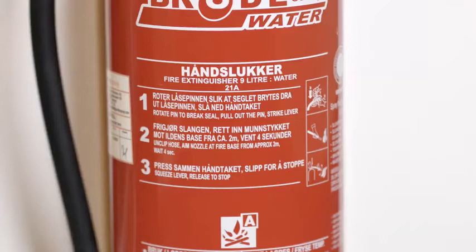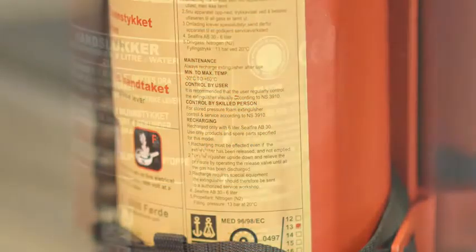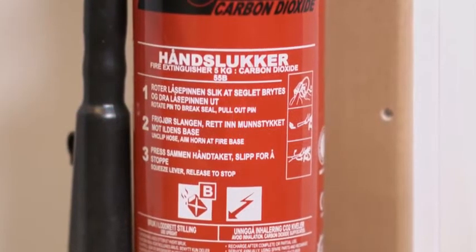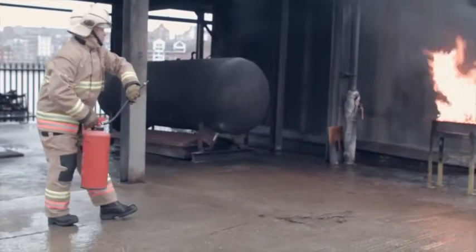Methods of operation vary upon the manufacturer and type, but each extinguisher features a label containing text and graphics that show technical data and instructions on how to use them. Using the wrong type can also make a fire worse, so it's important to use the right extinguisher at the right time.